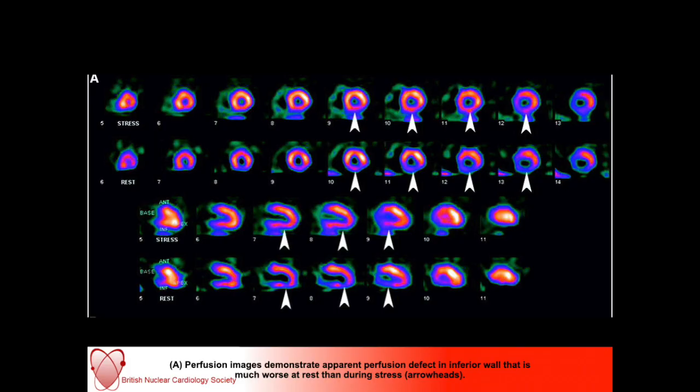But when you've got images that are coned down, such that you don't see the extracardiac activity, and you look at this scan, we see a mild reduction inferiorly, but it's much worse on rest, and there's no real concept of what's going on, but that reversal is the wrong way around. With ischemia, the stress images should look worse, not the rest images. So something should ring a bell here.